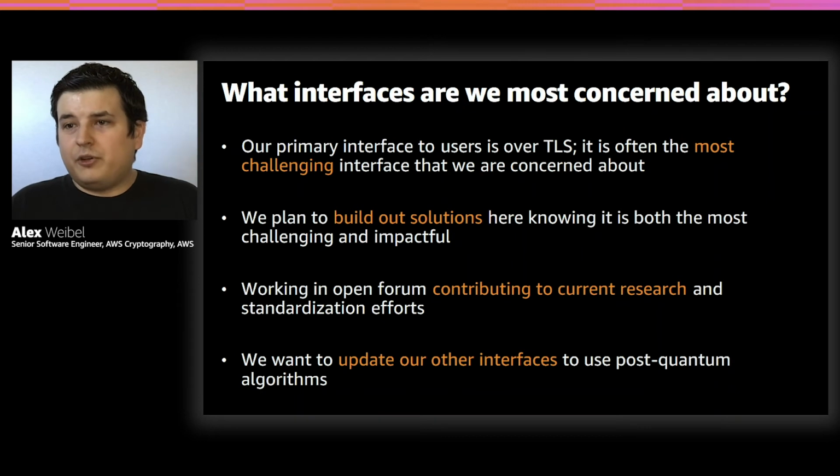So knowing that we want to prepare for a future with quantum computers, the next question is what user interface should we be focusing on to upgrade first? AWS has decided to focus on TLS as our first interface for multiple reasons. It's one of the most widely used interfaces, so any progress we make here will be impactful. It has the most variety of client and server implementations, so it is often the most challenging protocol to work on due to its backwards and forwards compatibility requirements due to the existing large ecosystem of TLS clients. AWS already has deep expertise in TLS due to building our own TLS library S2N, making the likelihood of success here higher. There are existing standardization efforts for post-quantum TLS that we can also collaborate on with others.